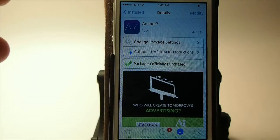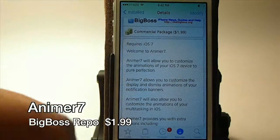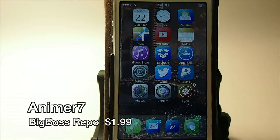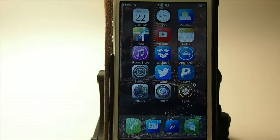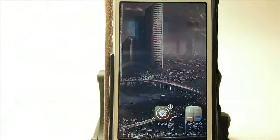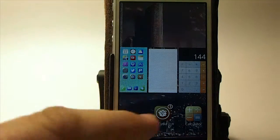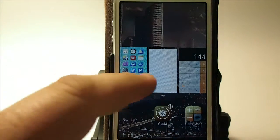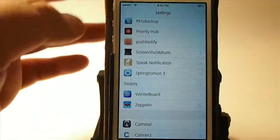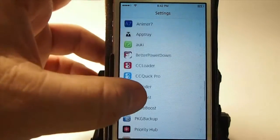Okay guys, Animer 7, this is another awesome tweak in the Big Boss Repo for $1.99. What this does is it adds animation to anything and everything on your device, like notification banners and your app switcher. Let me show you how the app switcher looks now with this installed. You see how you just got that cool fade in and they drop down from the top? Well, you can change how that works. You can actually change the animation, the drop down, the whole nine yards. And you can add that animation to your notification banners just the same.